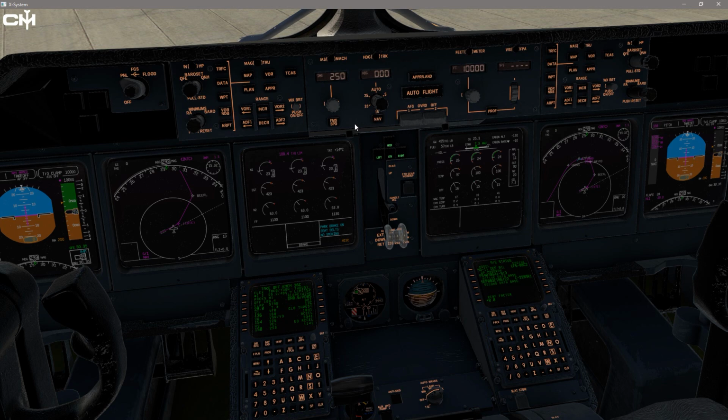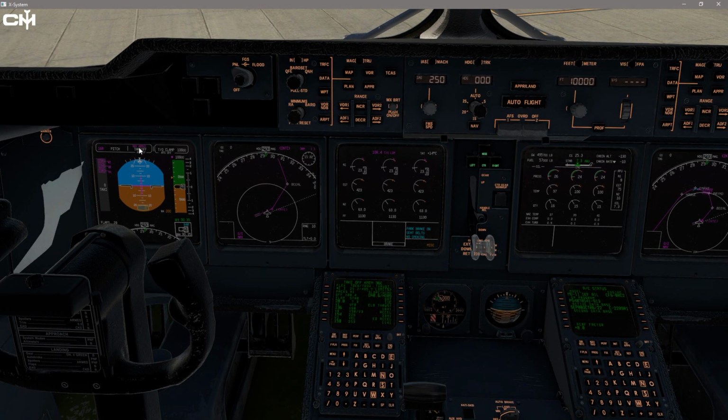That's this one right here. And you can see it says right there, nav armed. Remember, we're not going to push the auto flight for the takeoff clamp until we get to our hold short point on the runway. Okay, let me jump to a proper view here.